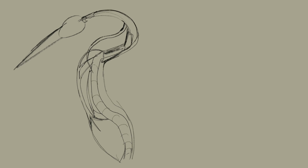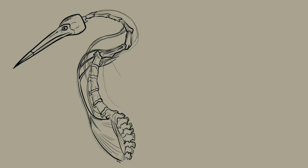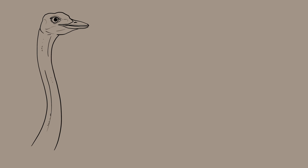Now this is showing the heron neck anatomy. Herons have a special musculature anatomy in their neck that allows them to throw their beak like a spear. So like a spear thrower. They have a special kink in their neck and specialized muscles that allow them to do this. So only members of the heron family, so herons and egrets, have this special neck kink musculature and tendons, which is very interesting. So it's interesting to look at the underlying structure of some of these creatures and see what's there.